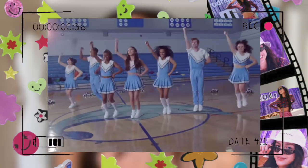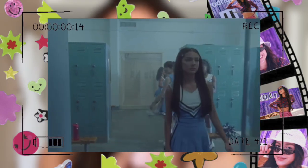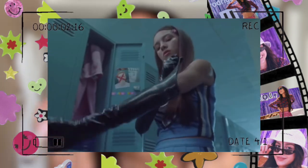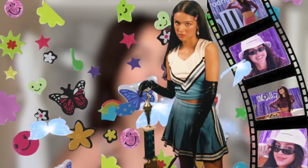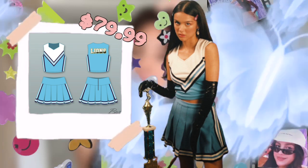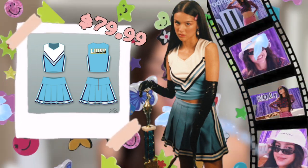Okay, so I don't know about y'all, but the Good 4 U cheerleading fit slaps. So let's take a look at that one. First of all, it is a remake from the iconic Princess Diaries movie, if you didn't know. And you can get the remake at Boris Custom Sports Jerseys starting at $79.99. And to be completely honest, I expected it to cost much more money.